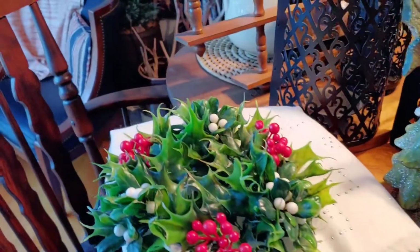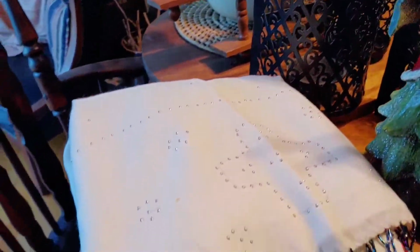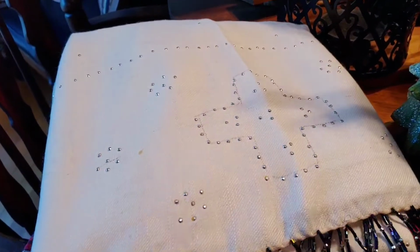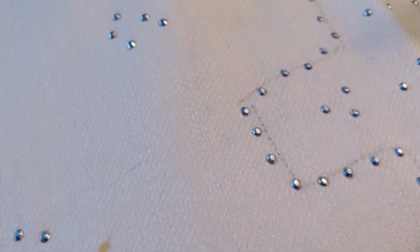And then here's some vintage greenery. A candle ring for Christmas. And I love this. I don't know if it's a scarf or you could use it as a table runner, but it appears to possibly be handmade. It's got this beading on it. And then these little bangles.